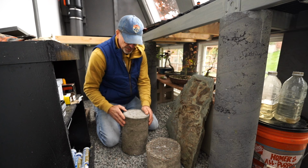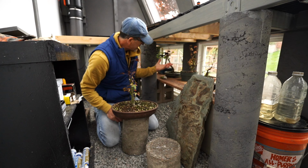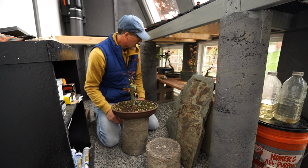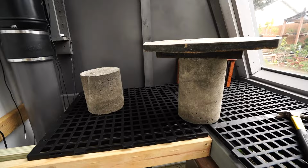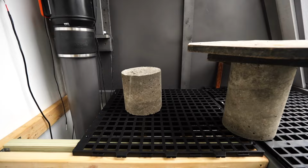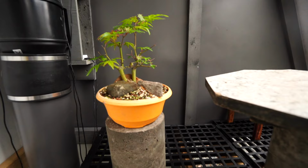So here's a tree in here. I got some trees right now on this makeshift bench that may stay here long-term, or at least this winter season anyway. But there we go. I can put this on here. I can have different heights to work on perhaps. So there we go. We have the two cement, very sturdy benches that can house maybe this guy. And I can have a higher presentation of a tree or a lower presentation of a tree based on whatever my needs are. Just like that.